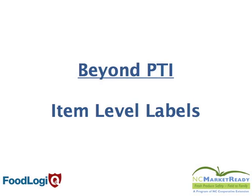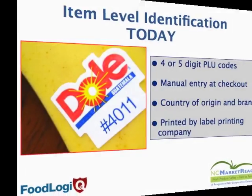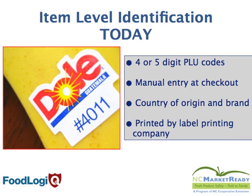In parallel to the PTI milestones, a significant change is taking place on item-level traceability. Today, a simple 4 or 5-digit price lookup code, or PLU, is used by the industry to link prices to produce items. This is entered by retail associates at checkout and is easily added to labels by the label printing company.